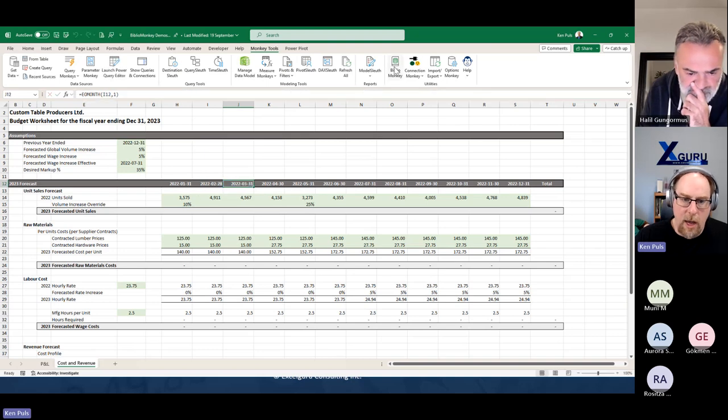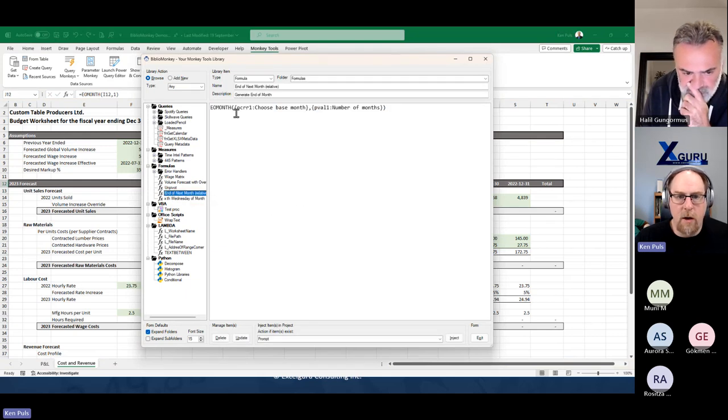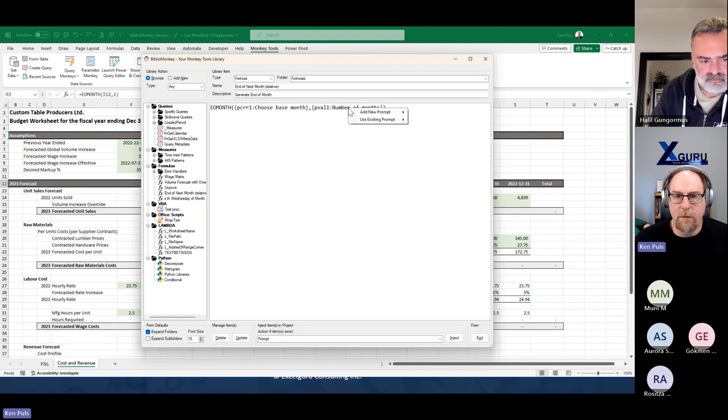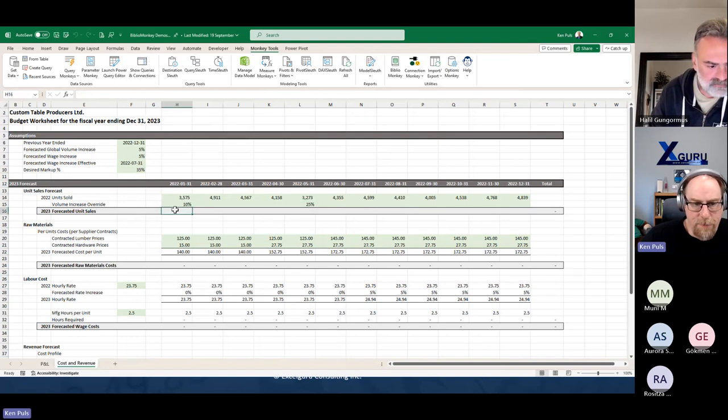Okay. How I built this one, if I take a look at the actual formula for my end of next month relative, I've put in two things here. The CRR is when I tag this, I said I want a cell reference that is fully relative. And then I used a value prompt for number of months. And it will actually go back and contextually replace these components. I have another formula that I use for this particular thing. So basically what I'm building here is something that's a very common format that I use when I'm doing forecasts.